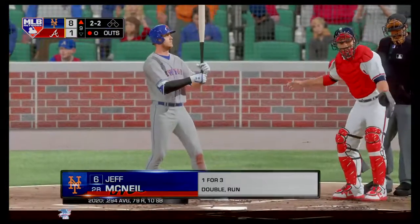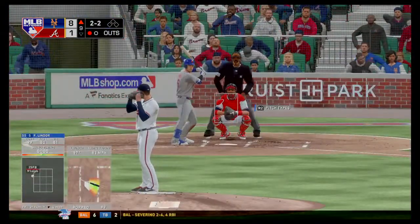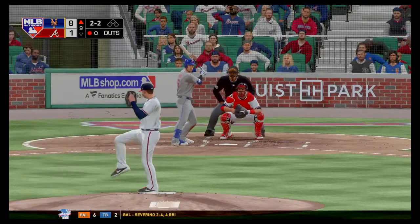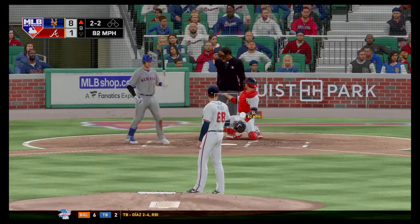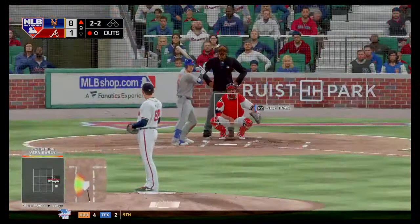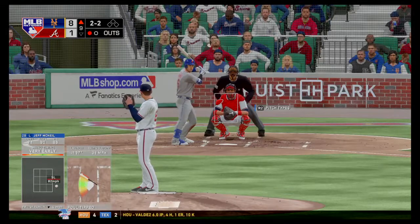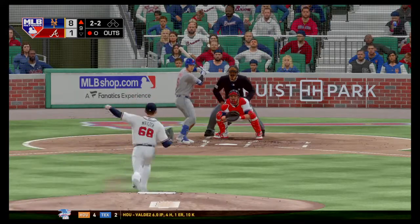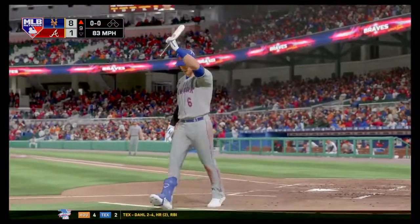Now batting, stepping in, Jeff McNeil. He's working on a 1 for 3 thus far. Just out in front of that one, still 2-2. Here it comes. And a swing and a miss here, and the first 2 are dispatched to begin the 9th.